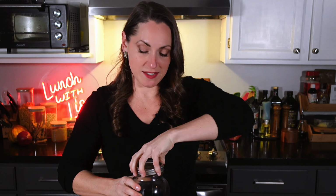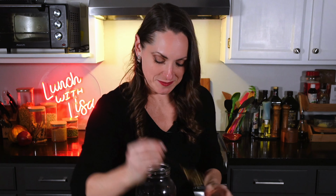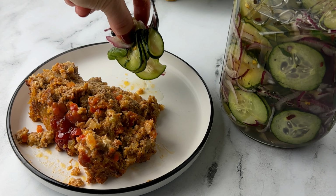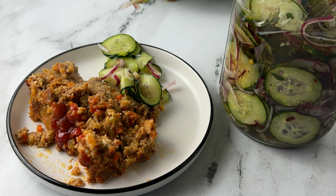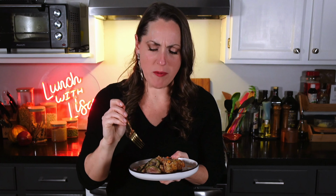And it's really delicious. This is probably a little over a week old, but it gives such a nice little vinegary taste that kind of cuts through the fat in the meatloaf. So it's like this lovely little crunch, and it's just a nice little side. Yeah, still good after a week. A little bit spicy. It's probably starting to ferment.